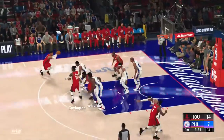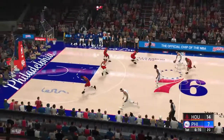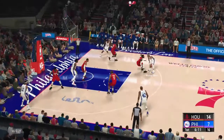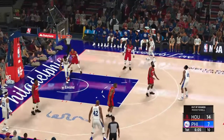Harden dishes to Covington. The 3. And it's Westbrook missing. Well, it isn't for a lack of effort when it comes to getting up three-pointers, but not much to show for it. He's going to lose the green light here very early in this game if this keeps up. Out of bounds. Houston takes possession.